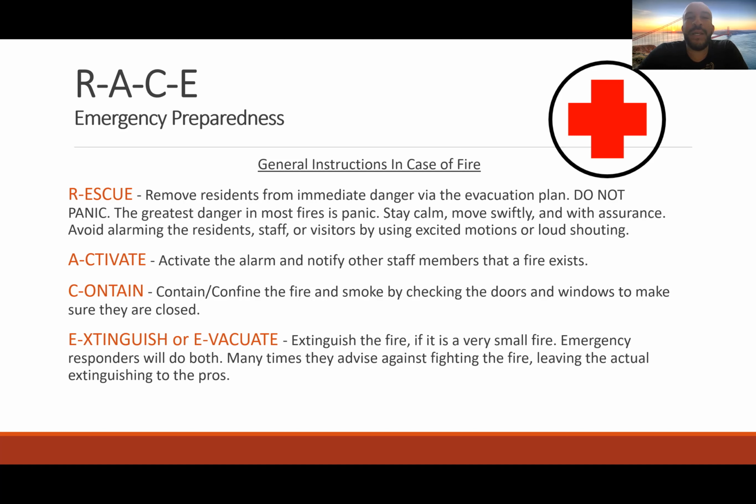And sometimes they may tell you not to try and fight the fire. But if there is a fire extinguisher and the fire isn't out of control in your opinion, I can't give you the details as to what says a fire is out of control or what doesn't. If you think you can extinguish it, then try. If you can't, then close the door to where the fire is and evacuate.